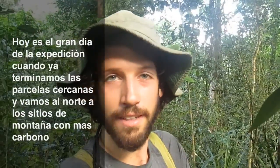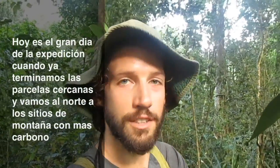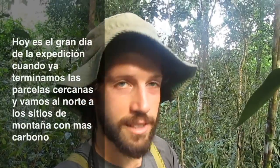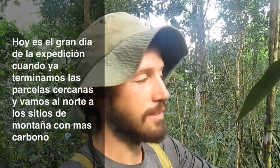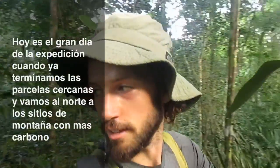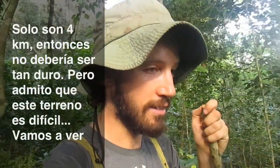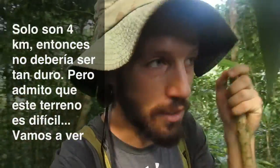Today is the big day of the expedition, when we finished all the easy to access parcels. Now we're heading north into the mountains to the sites that have the highest carbon content. It's only 4 kilometers from camp, shouldn't be too bad. Except I will admit that this terrain is very difficult, so we'll see.